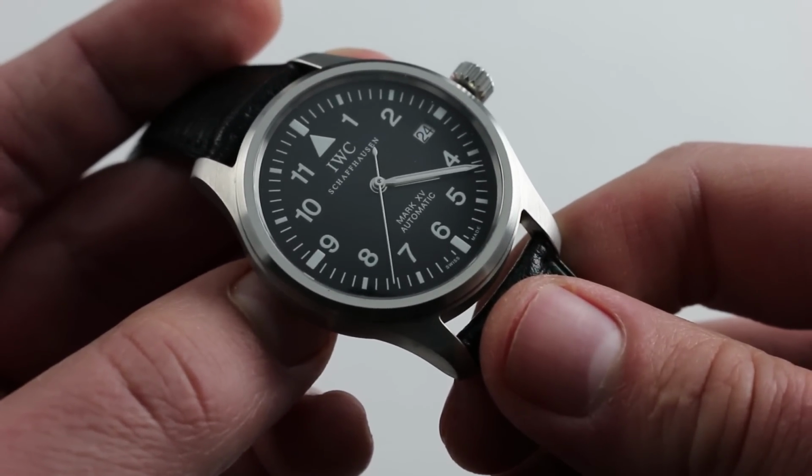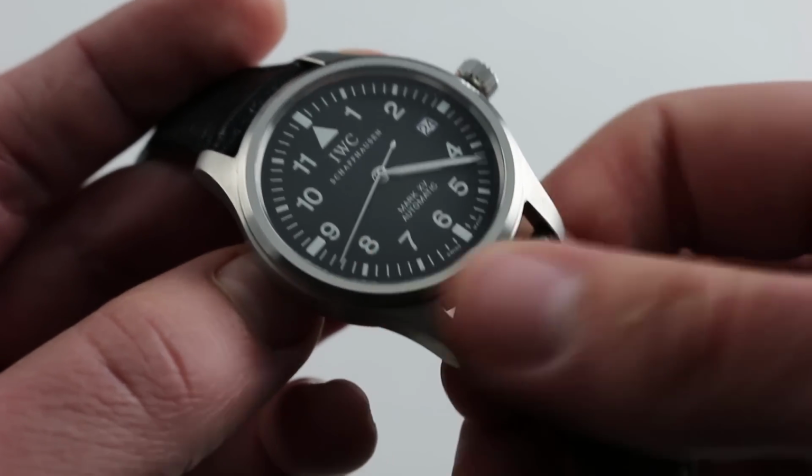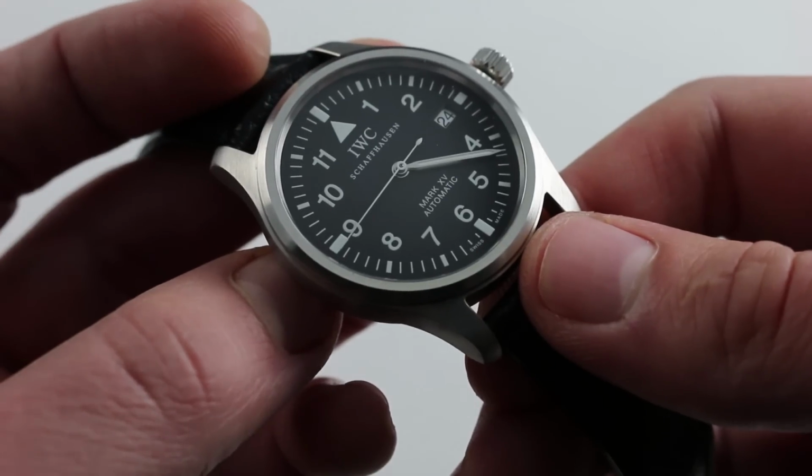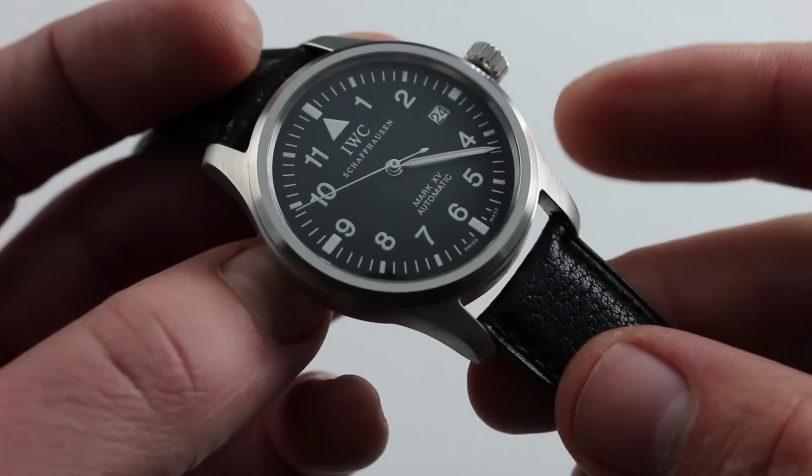Handsome, classically inspired. In the words of some, perhaps the last of the true IWC marks, the influence of this watch can still be felt to this day in the 2016 Pilot's Watch Mark 18. But again, you can only be the original once.